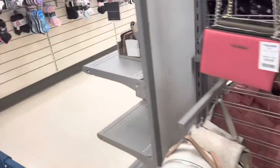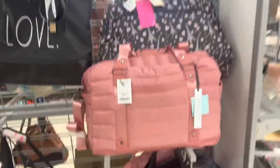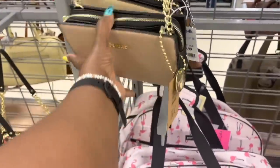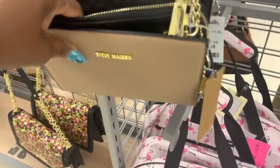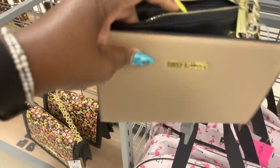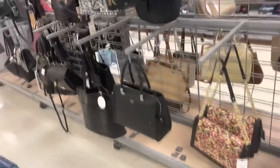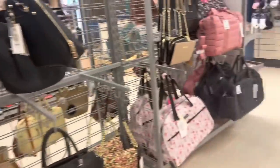So these Steve Maddens are 20. Little bags. Got some more Steve Maddens for 20. These are really cute though. I love simple, small purses. Again, when you're going somewhere and you don't want a huge purse. I like how that opens up too. They have an all black. Silver detailing. I wish I had gold. And yeah, there's nothing else.